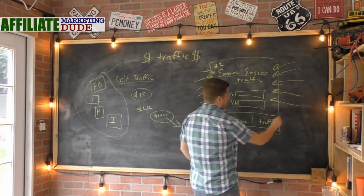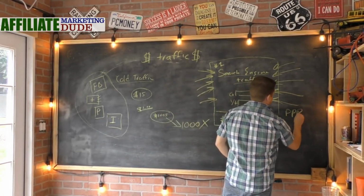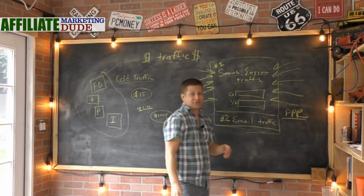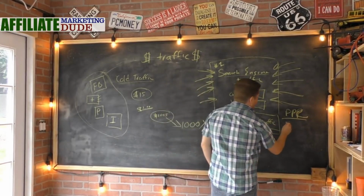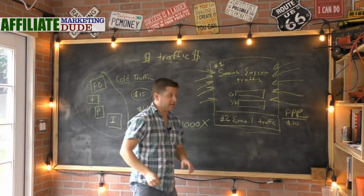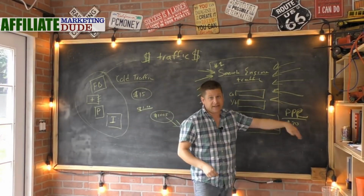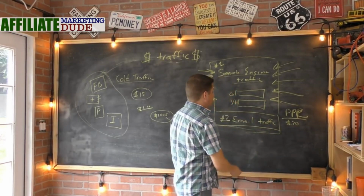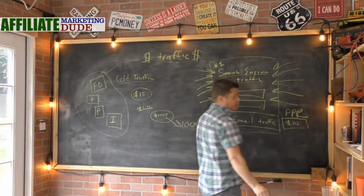Okay, if you're doing pay-per-click traffic, that's pay-per-click search engine traffic. If you're spending 30 cents a click, you need to convert that click. Otherwise, you get a couple thousand clicks and it's going to cost a lot of money. So you are forced to learn conversion.